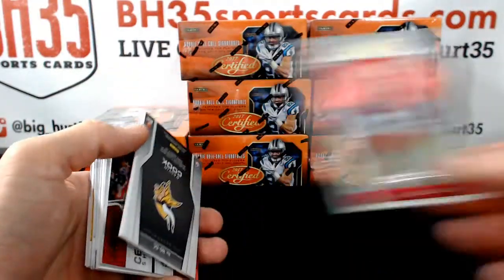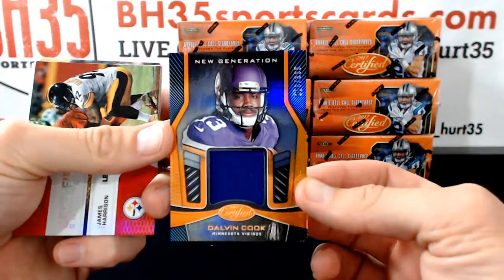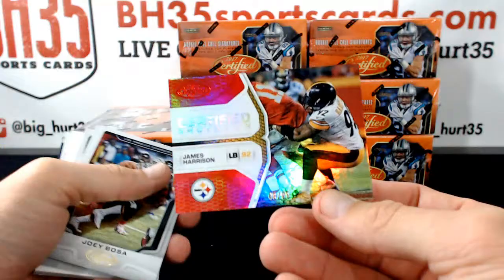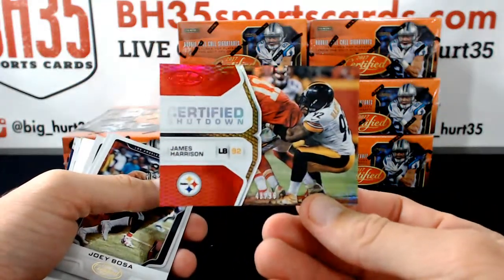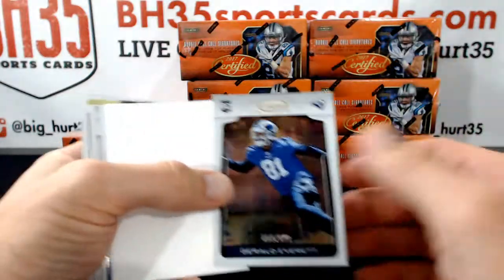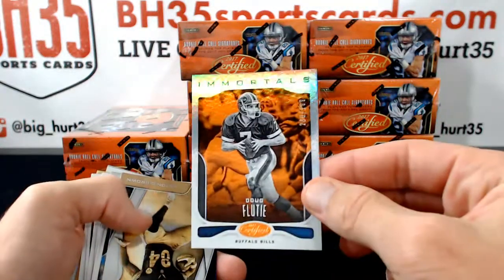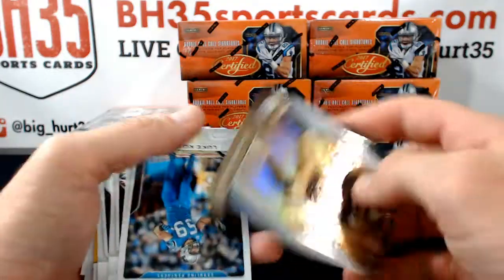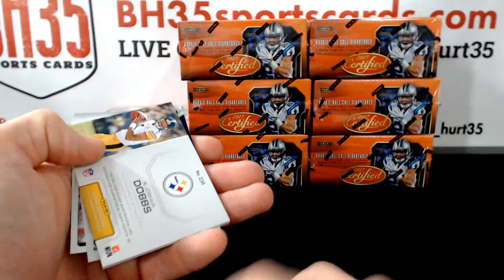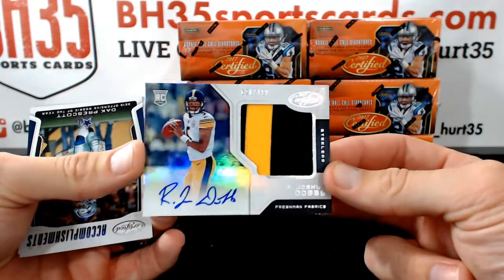TJ Logan to $9.99. Dalvin Cook to $3.99. To $99, James Harrison, shut down. Gerald Everett. Doug Flutie to $2.99, Immortals. Joshua Dobbs to $4.99 for the Steelers.